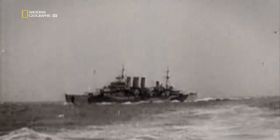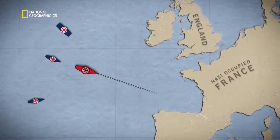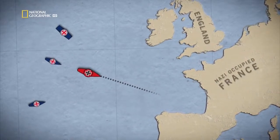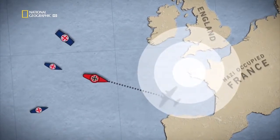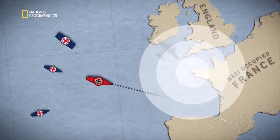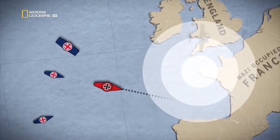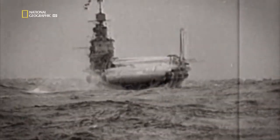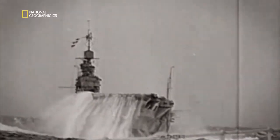Now the Royal Navy gathers all her forces to close in for the kill. But the Bismarck is almost in safe waters, almost under the protection of the German Air Force. She had a clear chance to make it to France safely. There was only one chance for the British to stop the Bismarck, and this was by an airborne attack. Only one ship, the aircraft carrier Ark Royal, has a chance to stop her.